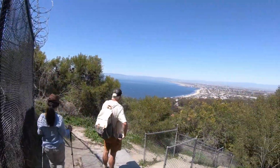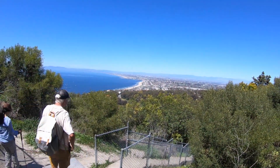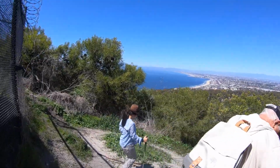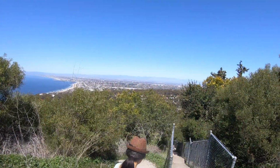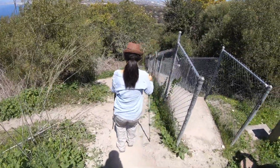Check out this view right here. Look at that. Absolutely fantastic. This is what you hike for. Views like that on a beautiful clear day in Southern California. You can't beat that. Wow, look at that. There's downtown LA off in the distance, and now we're going to watch our footing as we go down here.